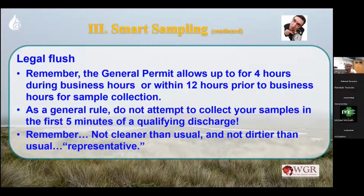We call it something called the legal flush. Remember, the general permit allows for up to 4 hours during business hours or within 2 hours prior to the business hours for sample collection. Okay, so again, if you missed part 2, you really need to see part 2 of my training, because a lot of this references here, you won't really understand unless you see part 2.